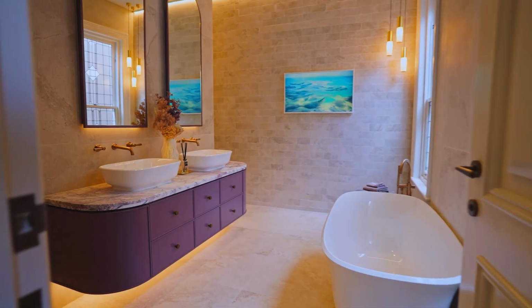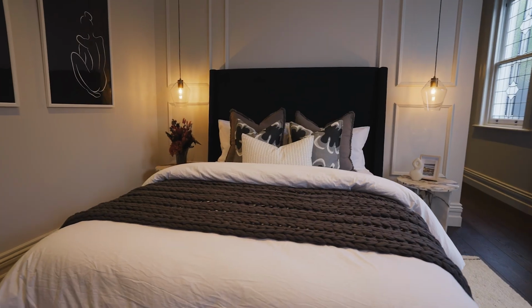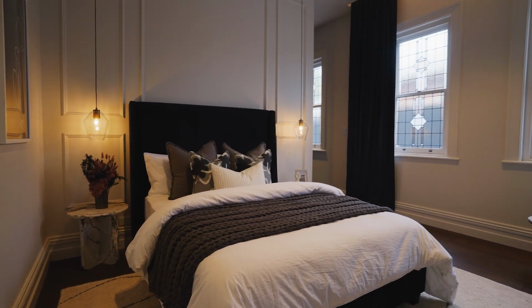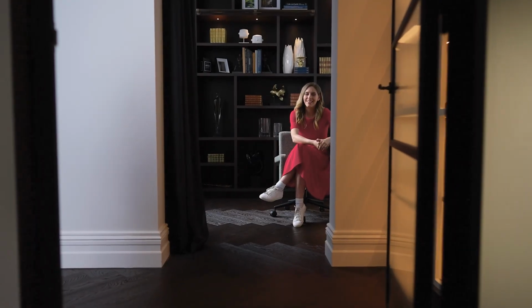Master Suite 2 follows a similar theme to Master 1, also showing off the remarkable LED light windows that line the front and sides of the house. This is the study nook.